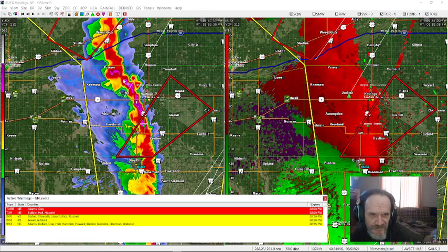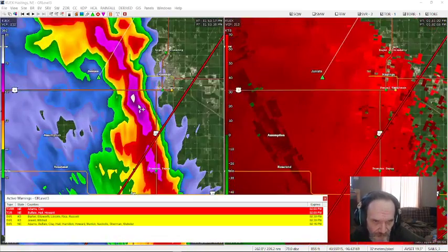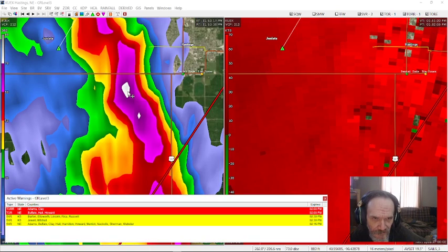I ain't too sure that what this thinks is hail cores is dust. I think the winds are kicking up dust. And white in a hail core is never good.